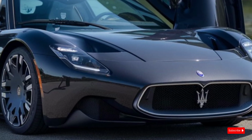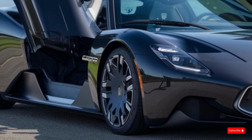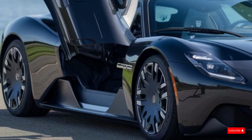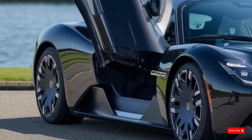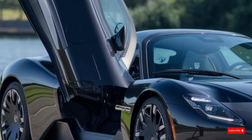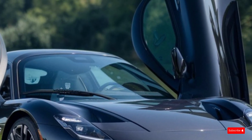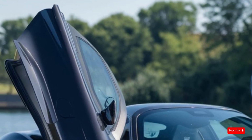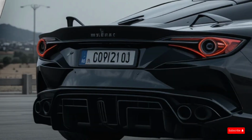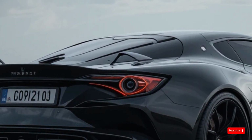Unique selling point. What sets the Maserati MC20 apart is its ability to combine supercar performance with everyday usability. It's not just a weekend warrior, it's a car you can genuinely enjoy daily, thanks to its relatively comfortable ride, smart connectivity features, and spacious luggage capacity for a supercar. And let's not forget, it's the first Maserati in decades to bring back their in-house engine expertise, making it a true game-changer for the brand.